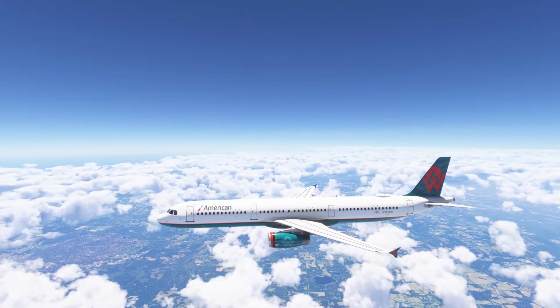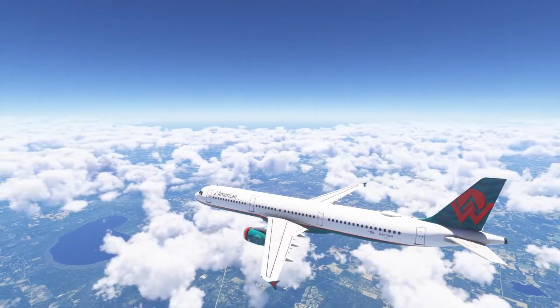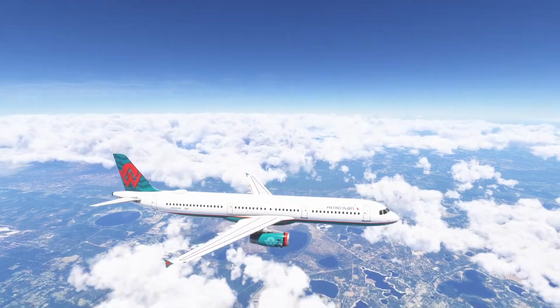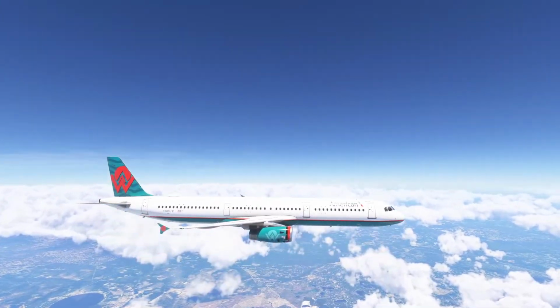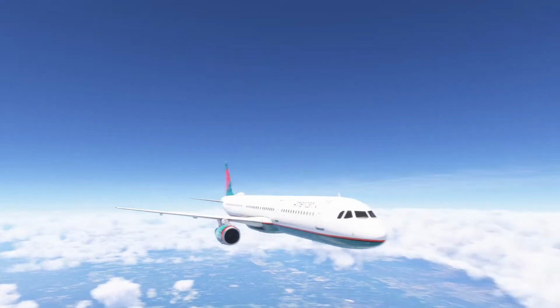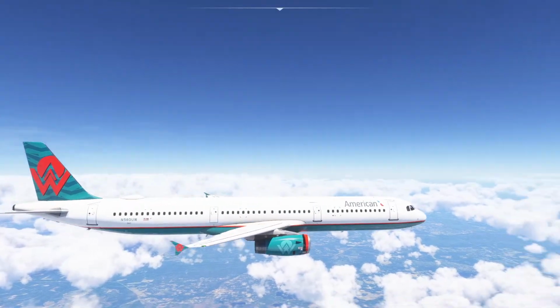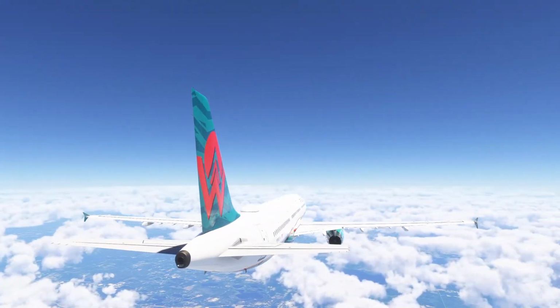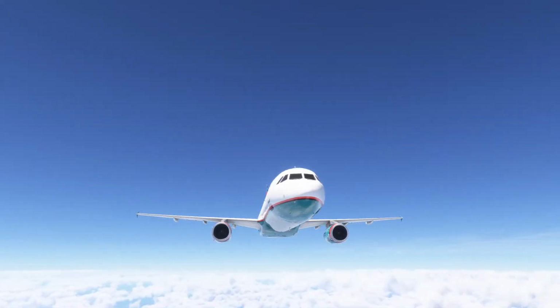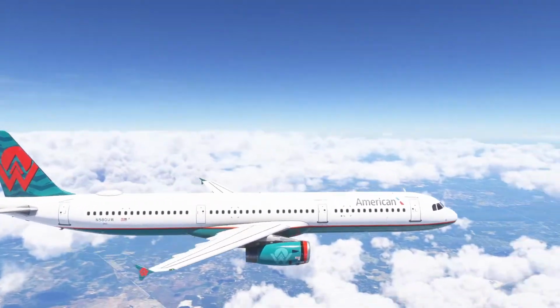Here's a look at the outside as we approach Orlando in this beautiful FSLabs A321. I do like the sounds, by the way. I'm not sure why you guys don't like them, but I think they're pretty good. I think the sound mixing is a bit off if you move, but other than that, I think it's a pretty cool looking aircraft.